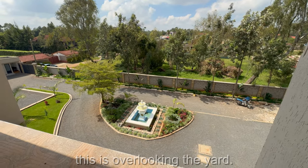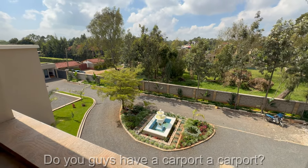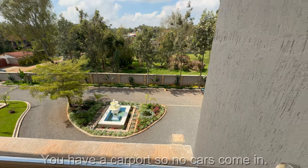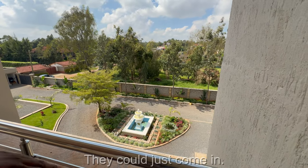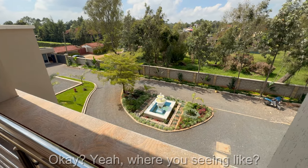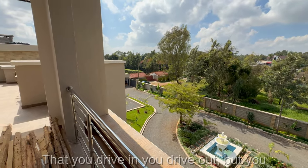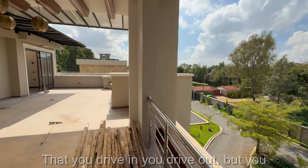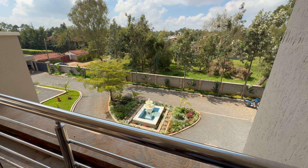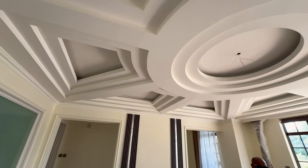Bedroom. This is overlooking the yard. Do you guys have a carport? Yeah, a carport, so when cars come in, this side will be covered. You drive in, you drive out, but this is a water feature. Once it's turned on, you see the nice water fountain. This is the ceiling.